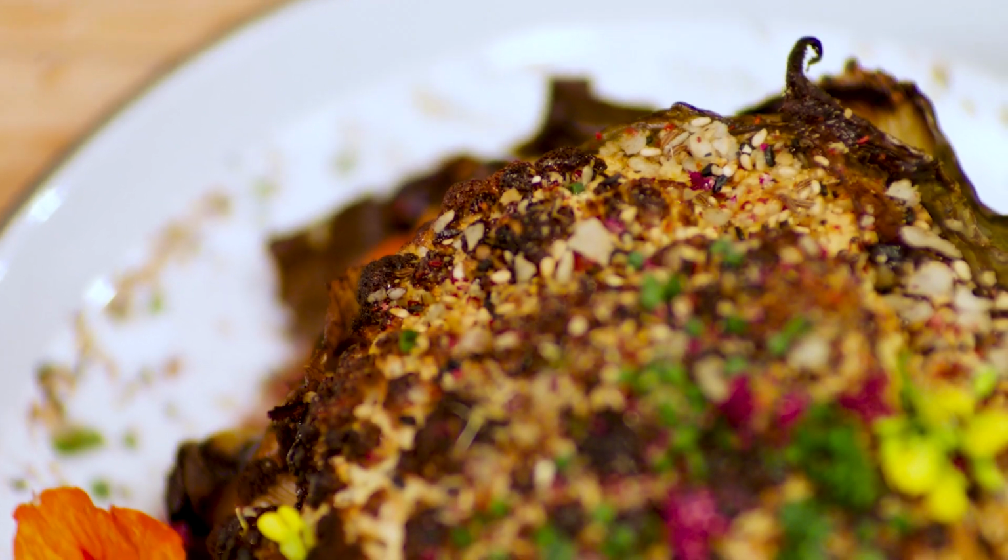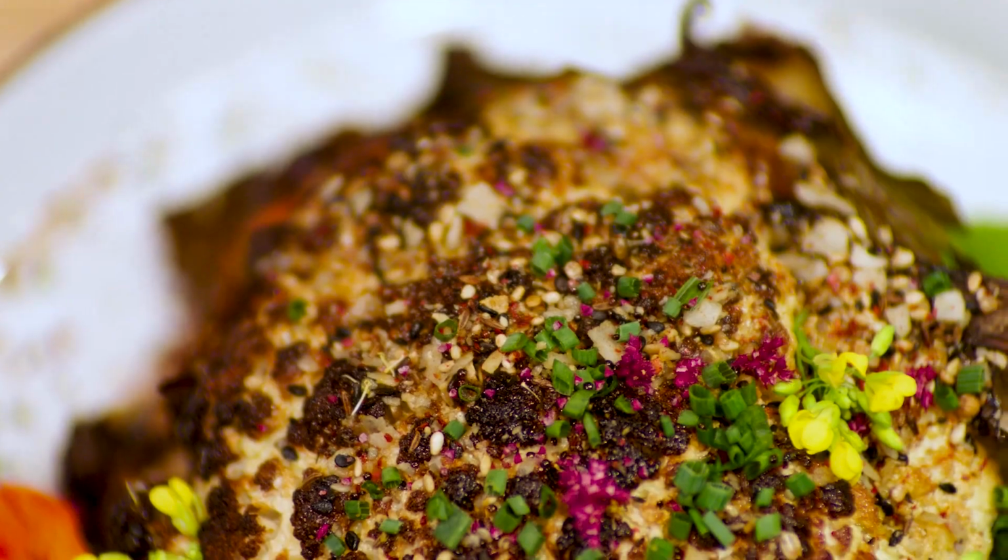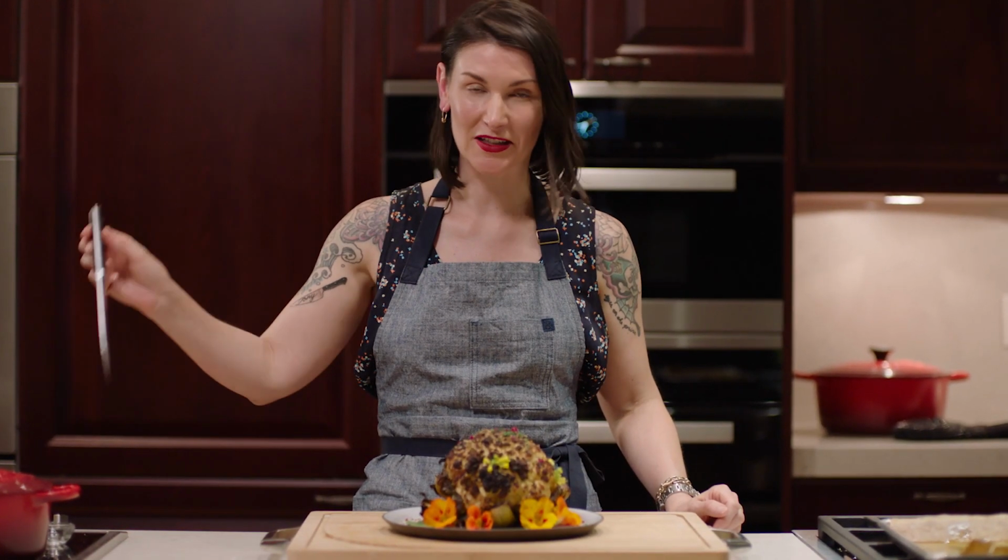All right, well, here we have your whole roasted cauliflower with beet tahini and my coconut dukkha and edible blossoms.